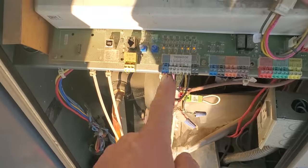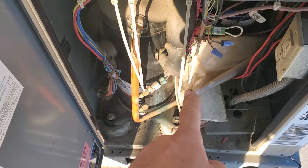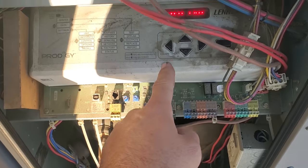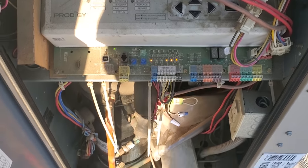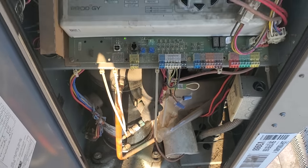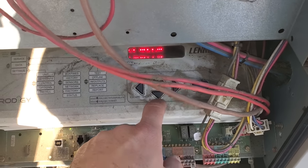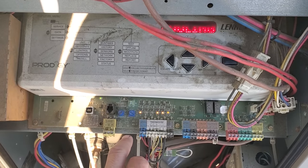Something funky's going on here because we have first and second stage call, but this compressor just shut off, and we don't got an error message on here. Theoretically, it could be the economizer, but I don't care so much for these older Prodigy boards because they are a little difficult to decipher what's going on here.